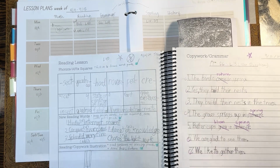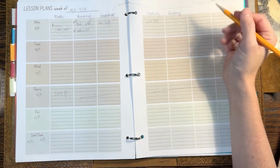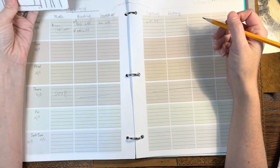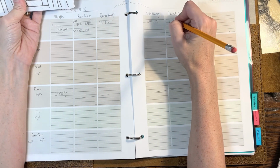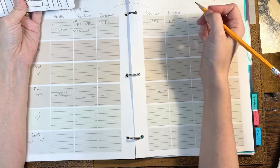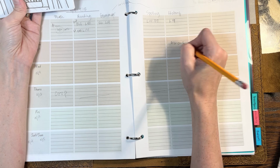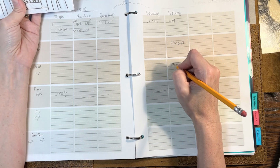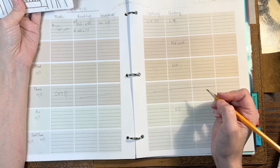Okay, 9/10. And then history. Oh yeah, I have to write down because I always write it down on here. So for history, for Monday we did lesson 9. Oops, not 19. Lesson 9. We did the read aloud, chapter 9. And then we did lesson 10. And then on Friday we did lesson 11.